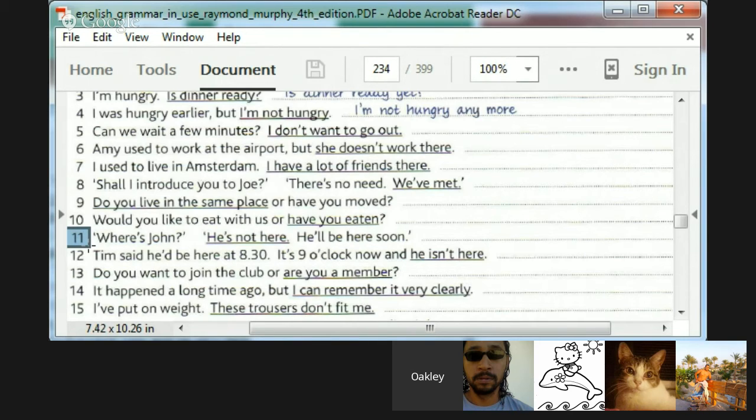Mark, number 11. Where is John? He's not here yet. He'll be here soon. Okay. And what if the second sentence said, he should have been here by now? How would you say he's not here? Mark? I'd say he's still not here. Very good. Right, emphasizing he's still not here. You might emphasize here. He's still not here. He should have been here by now. I don't know where he is. Often these kinds of phrases come after such an expression. All right, very good.